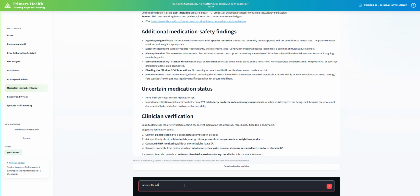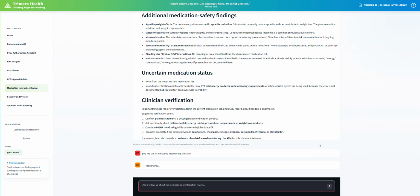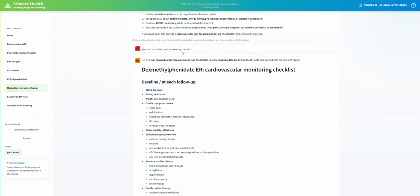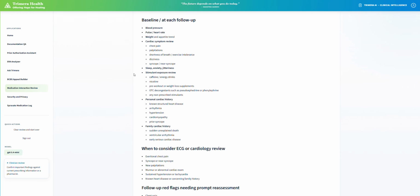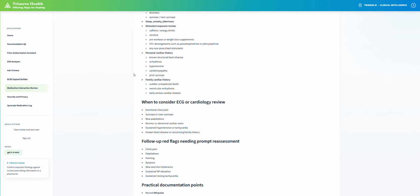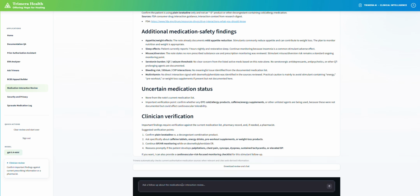The review explains the reasoning behind each finding and may cite current authoritative medication sources when they provide useful context. Use the follow-up field to ask a patient-specific question or request a focused monitoring checklist. Trimera keeps the original note and previous review connected to the conversation, allowing more detailed follow-up without starting over. The complete review and chat can be downloaded for reference. Important findings must still be confirmed using current prescribing information, pharmacy resources, or a pharmacist.